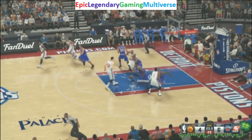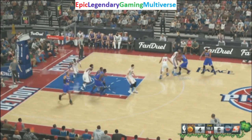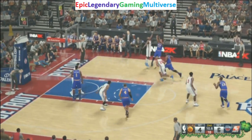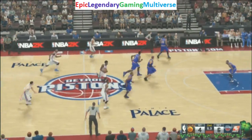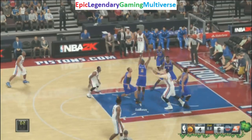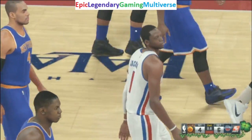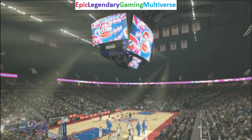Now here's Jackson. Jaren Grant missing his last shot. Galloway, the pass to Williams. Galloway kicks to Grant. Some nice passing by New York here. Williams' shot is off. Johnson dishes to Jackson. Can't hit the free throw line jumper. And a pretty tightly contested game here as we end the first half. Pistons lead by 2. It's the NBA on 2K Sports from the Palace of Auburn Hills.